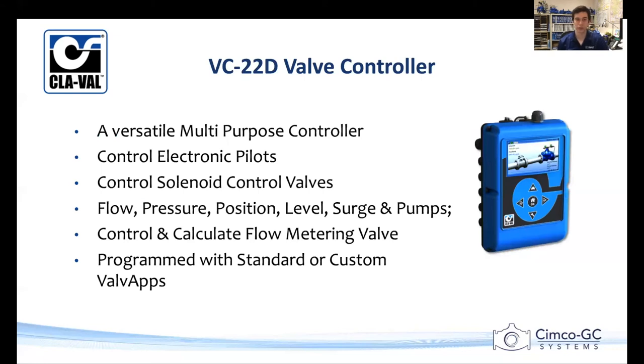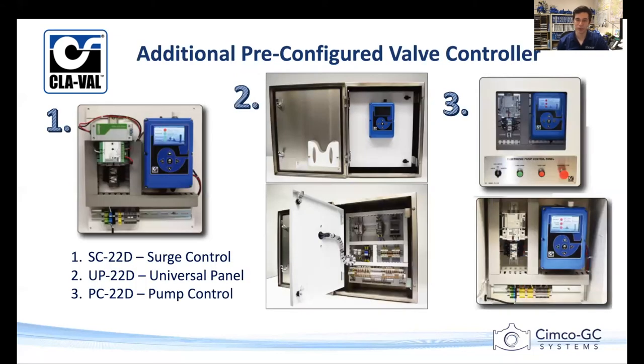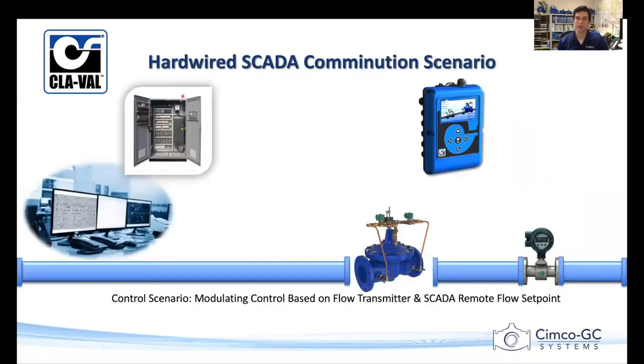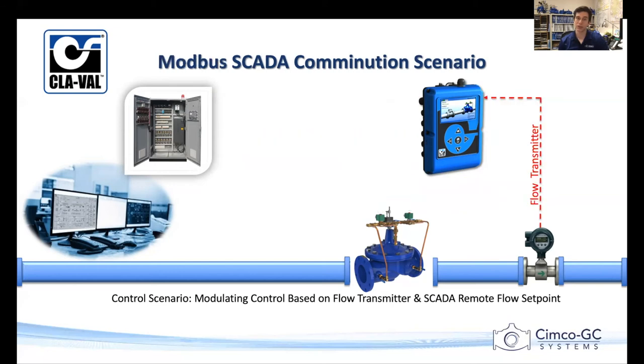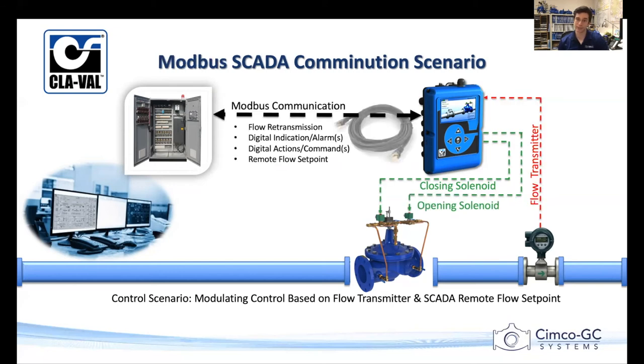Pretty self-explanatory there. We can build it into panels. You can put it on itself. You can also just hardwire your valve into SCADA systems. All those things are options. So this would be an example of a flow control valve where you're integrating the flow data and your solenoids for this valve to be able to control the flow, and then it's connecting into your SCADA system, hardwired in. It can also be a Modbus connection.